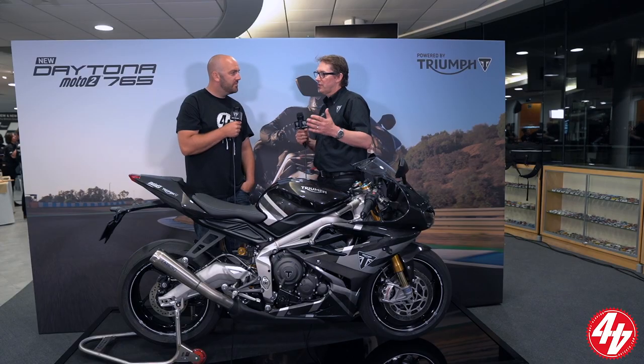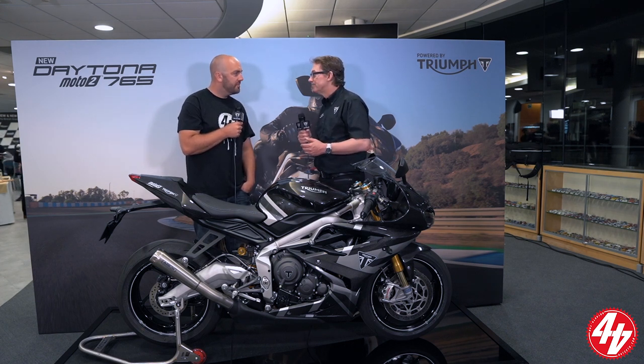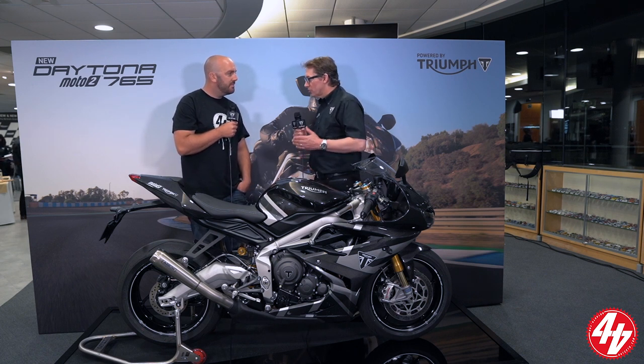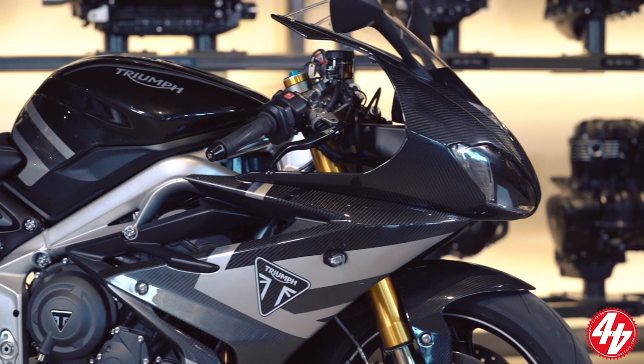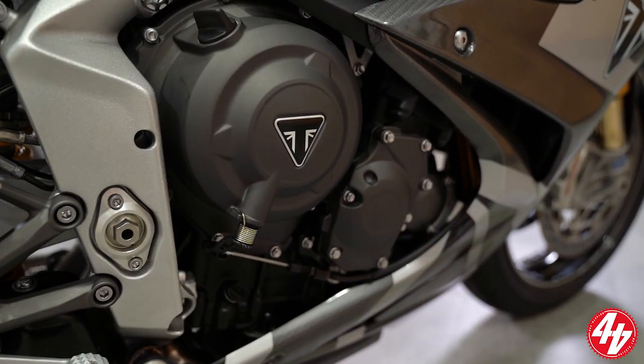So you're sort of going around a loop here. You develop the Moto2 engine from the 765 motor, which in itself was developed from a 675 Daytona. And now we have to make that Moto2 engine production durable and legal. So what we had to do to achieve that is a lot more work on top of the Moto2 development work. That work's happened partly in parallel, but obviously we've been competing in Moto2 now with the engines this year, the whole season, and this bike has just been launched now.